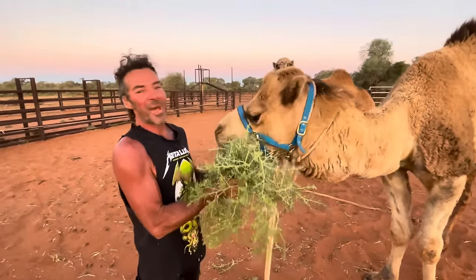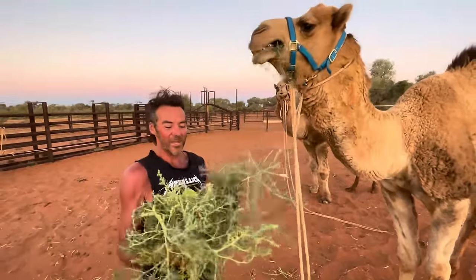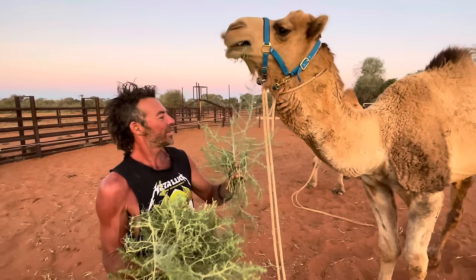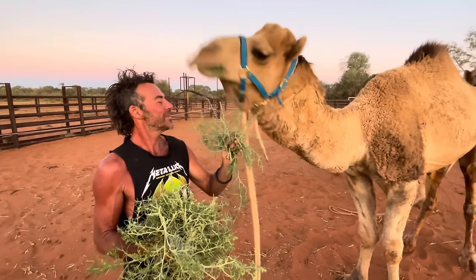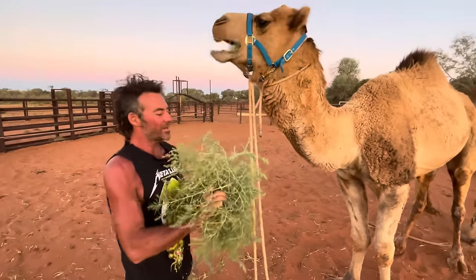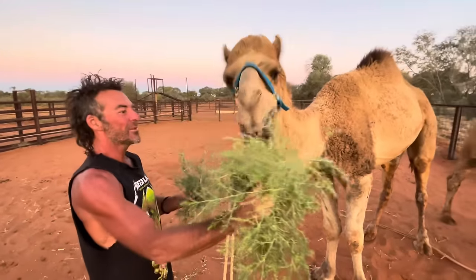It's only been a few days since we first got these guys out of the bush. You can see they're settling down pretty quick, especially this young fella. This is one of their favourite treats, the old buck bush. Come up for some, big fella.